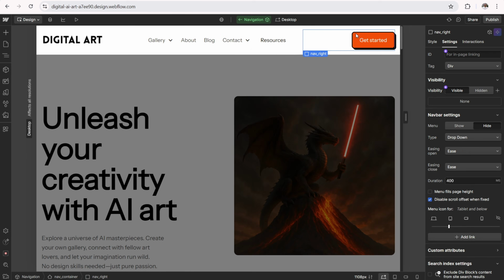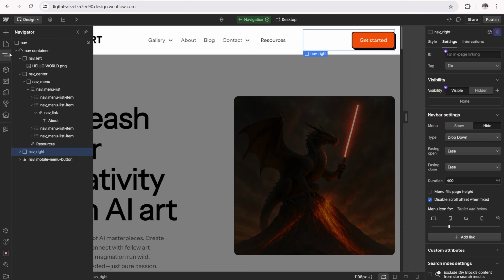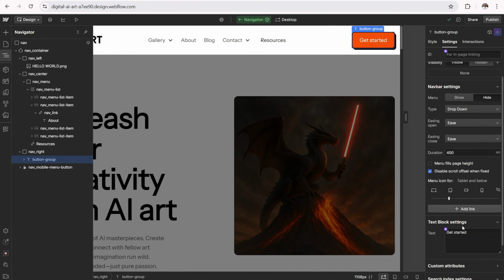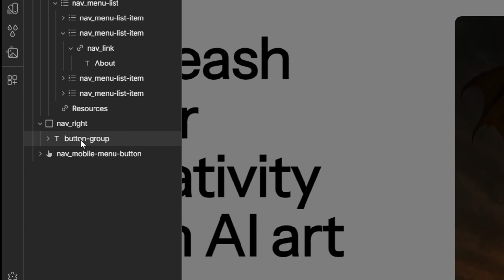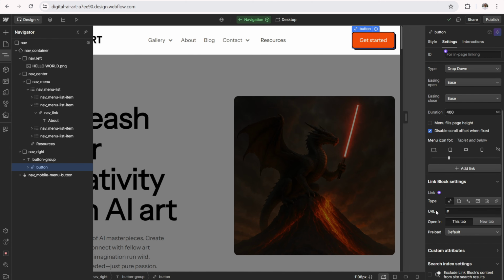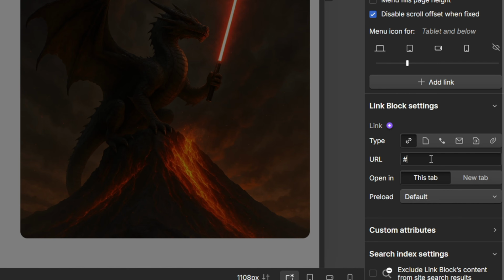Then finally, you have your button over there, and the button is under nav right. So click over here for your navigator, then you navigate down here to your nav right, then expand that to be open. Then you have the button group right there. And now the button text is get started right there. If you want to change where it's linking out to, you just click on the little drop down right there, and it has the button, and then you have your button URL right over here where it says URL. Then you just update this URL, and that's where the button will be linking out to.